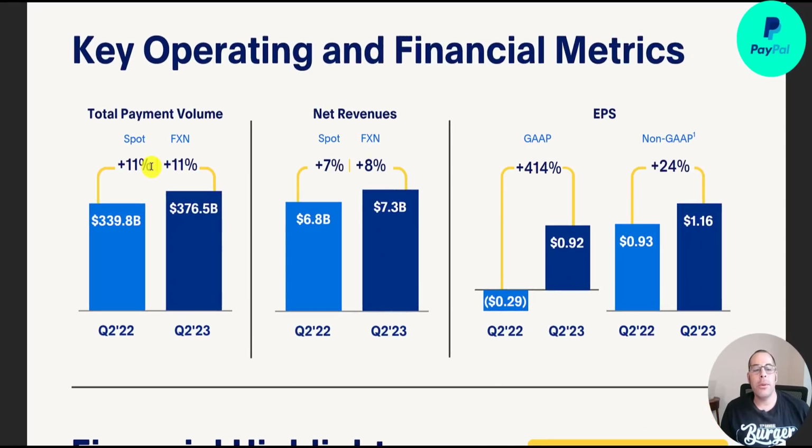Total payment volume is an important number to track. That's 377 billion, up from 340 billion. That sounds like a big number, but Alipay, their total payment volume is like 20 trillion US dollars. 20 trillion for 12 months, so about 5 trillion a quarter. Alipay handles all the transactions for Alibaba. That's why it's so big.